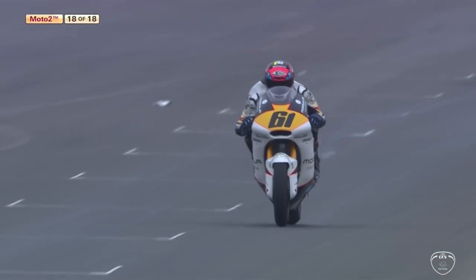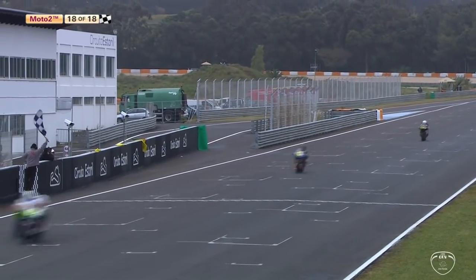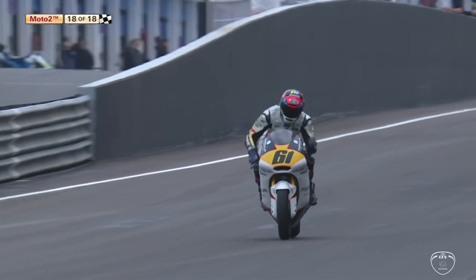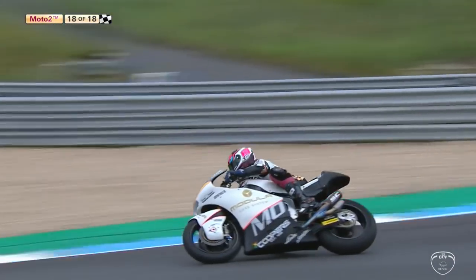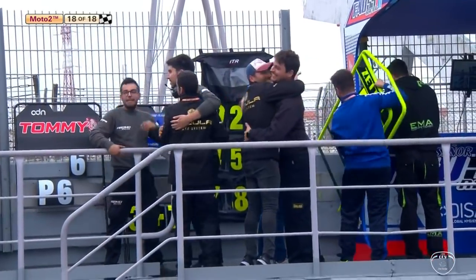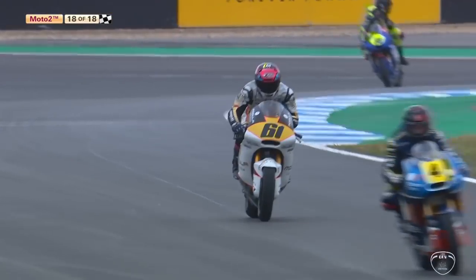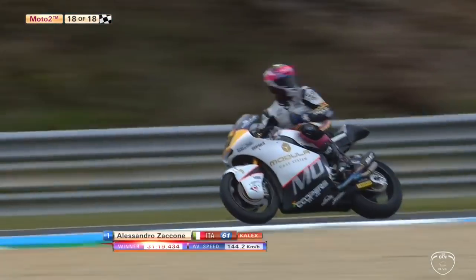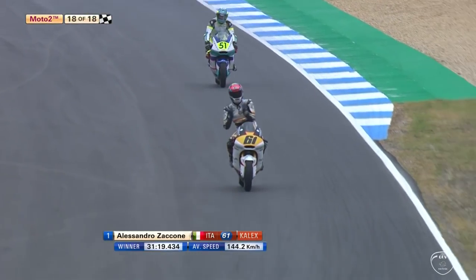Brilliant from the 20-year-old. We have a look over his shoulder, though. Who's going to take second place? Zaccone wheelies his way over the line, but Nicky Tulli just holds on to second place. Edgar Pons pushing him all the way, just 0.01 of a second behind the Finn, but Edgar Pons will have to settle for third place. Nicky Tulli will remain as the championship leader. A win this morning, second this afternoon, a good day's work overall for the Finn, but all of the plaudits have to go the way of that man. For the first time, Alessandro Zaccone has won a European Moto2 race, and what a ride it was from the Italian.